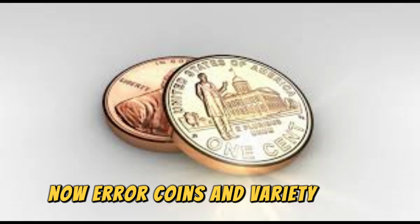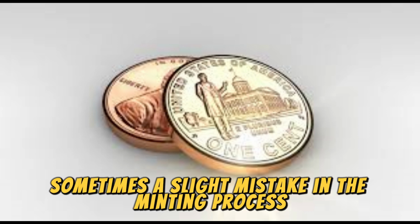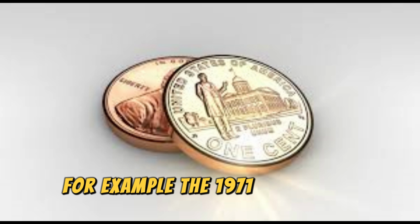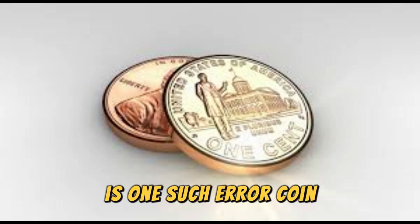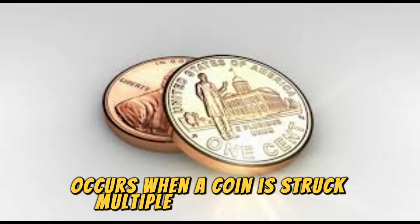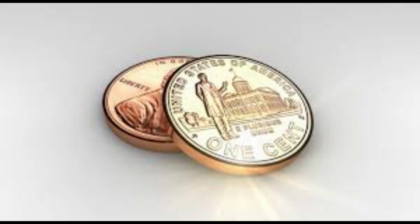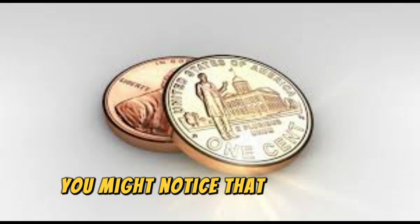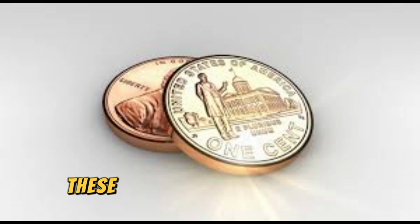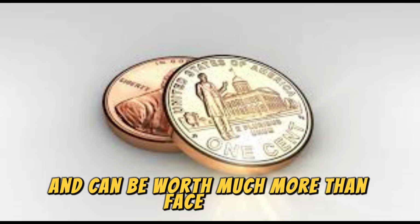Now, error coins and variety coins are where things can get really exciting. Sometimes, a slight mistake in the minting process can turn an ordinary coin into something valuable. For example, the 1971 double-die obverse penny is one such error coin that has become highly prized among collectors. A double-die error occurs when a coin is struck multiple times by the die, causing the design to appear faintly doubled in certain areas. On the 1971 penny, you might notice that the word "Liberty" or the date 1971 appears to be doubled on some coins. These coins are not incredibly common, but they do pop up from time to time and can be worth much more than face value.